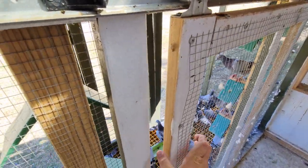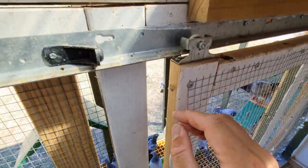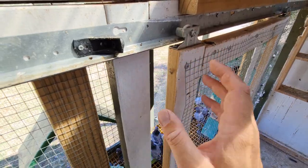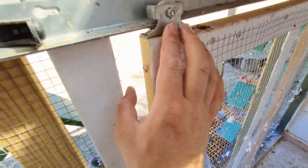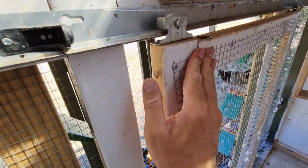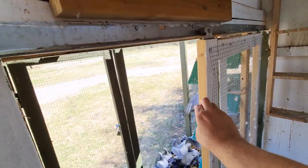It's a problem with this door. I don't mind these sliding doors, but they definitely need a better design of sliding doors, because you can see a lot of the poop gets caught up in here, and like what happened there, it just drops off. So you just got to push it back on, but still a good design. I definitely like those sliding doors.